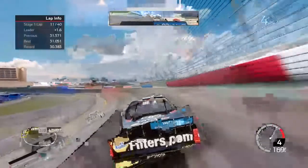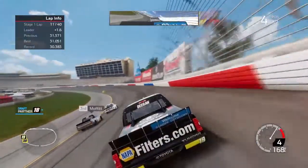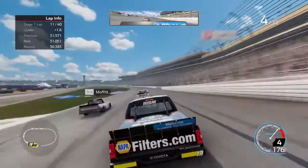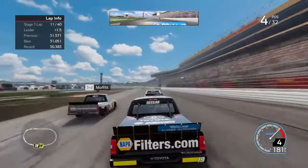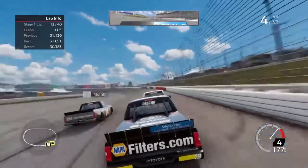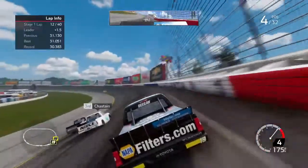All right, you're clear. And the race leader is Matt Crafton. Moffitt looking to the inside of Chastain here for second. Roll over the back bumper of both of them. We're going to go to the outside here.